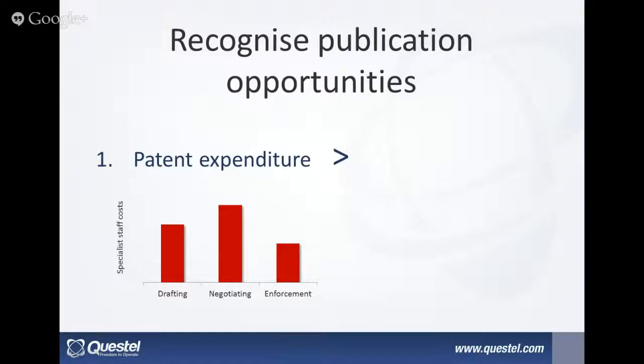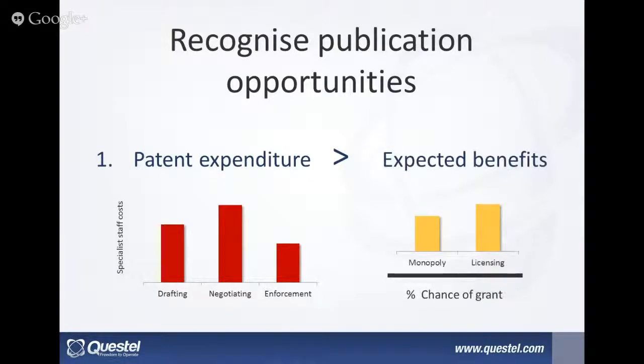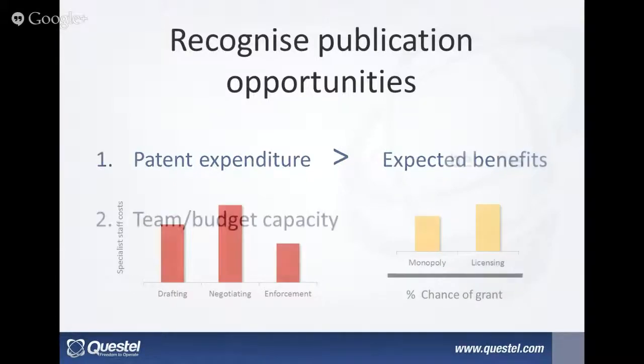Companies that have defensive publication programs are reviewing invention disclosure forms as they come in. They're reviewing the submissions they receive from their employees, and they're saying, okay, what do we expect this to cost us to draft? What do we expect it to cost us to negotiate a grant? What are the enforcement costs going to be afterwards? And how do they compare to the benefits that this patent, these exclusive rights, might bring us? The monopoly benefit, the estimated licensing benefits that we see, and can we divide that by the percentage chance that we're actually going to get this patent? So cost-benefit analysis, that's a good place to start.